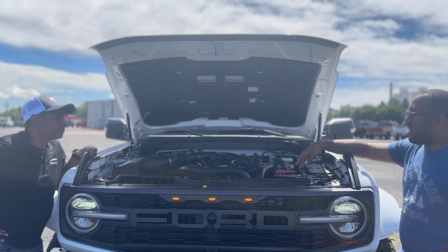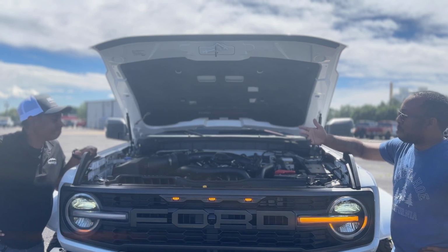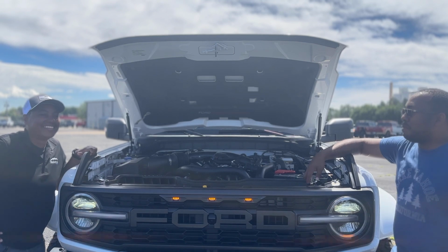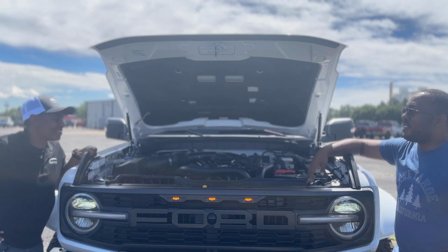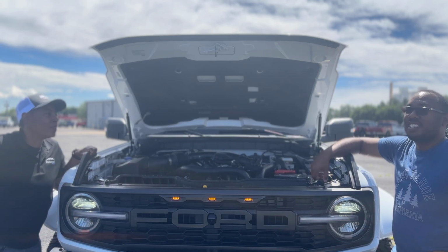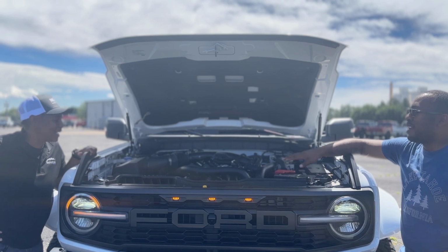Well, awesome, T. Thanks for showing us around the Bronco Raptor. I know it's your dream vehicle. Yes. Now you got to spend a little time with it. That's kind of cool. I never got the chance to spend time with my dream vehicle, so that's kind of cool. Hopefully you will get that chance one day. That's why we work. It's gonna come, dude. It's coming.